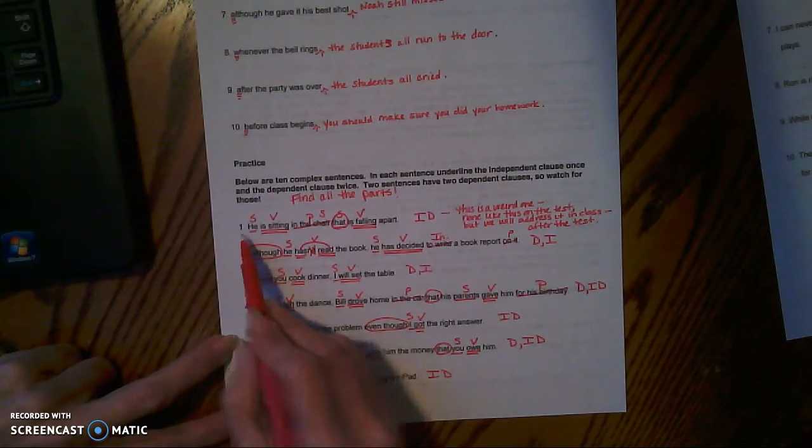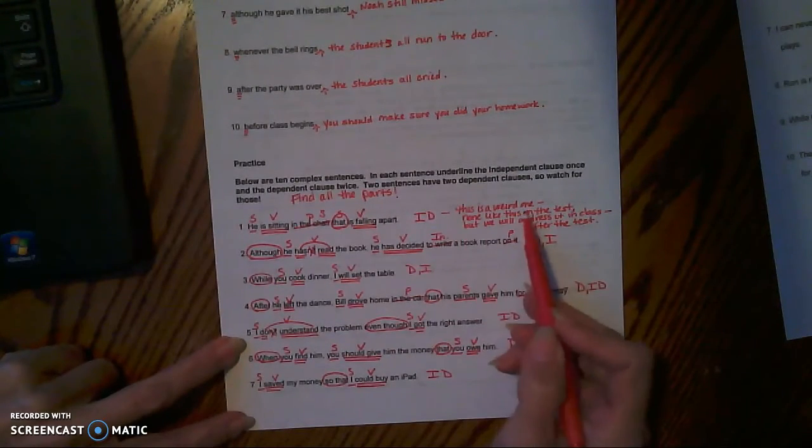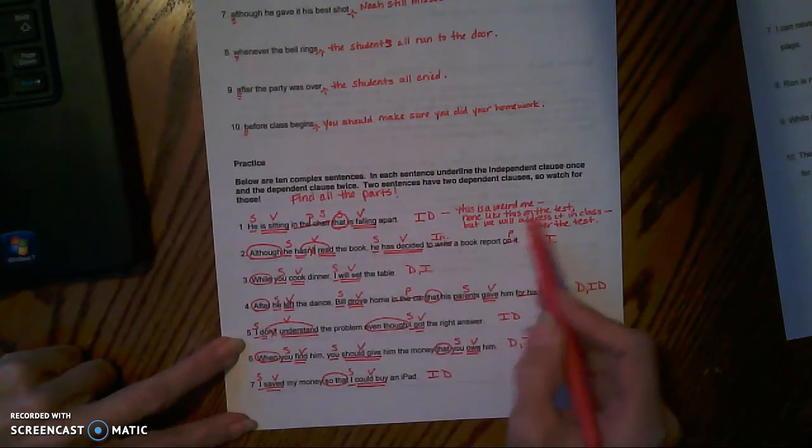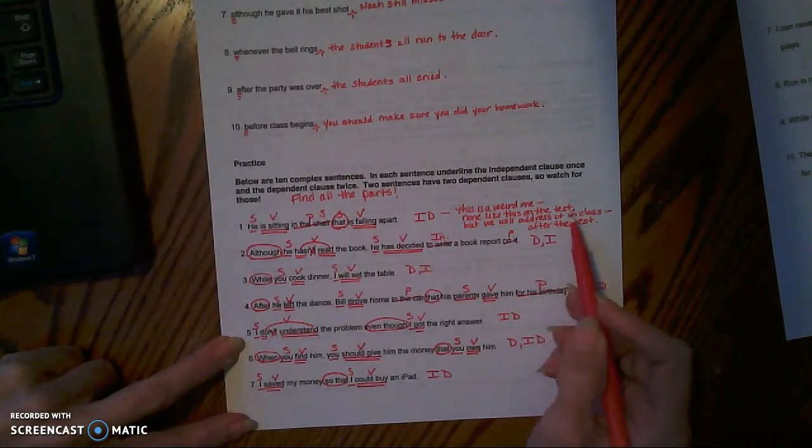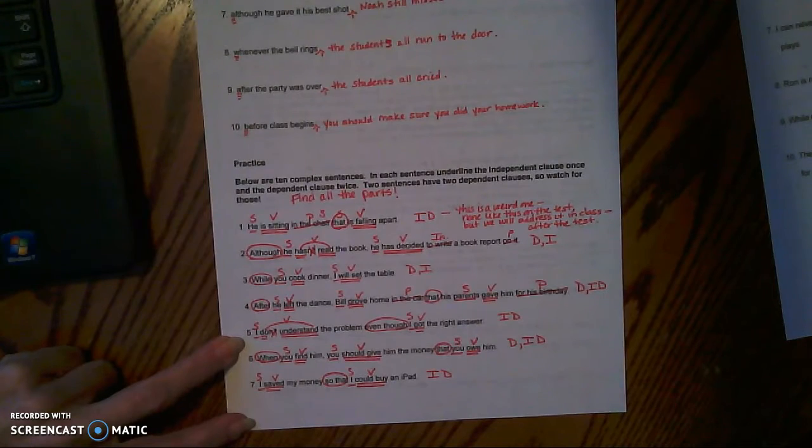The first one, number 1, is a weird one because it uses the word that. So we have none like this on the test, but I will address it in class tomorrow after the test.